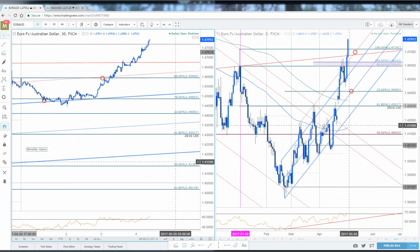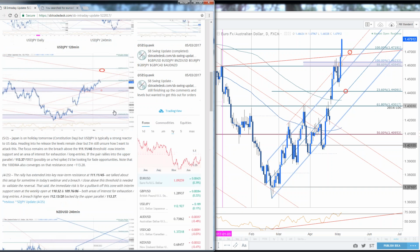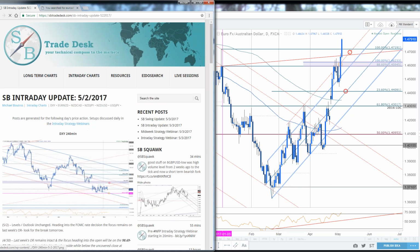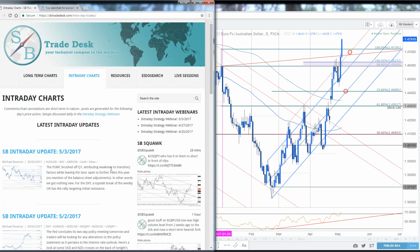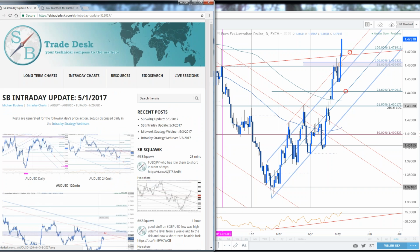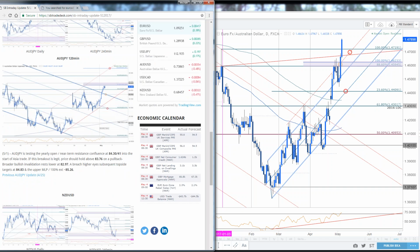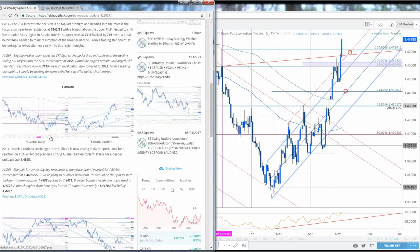Breakout. You know, very simple. I don't necessarily have much to throw on this one as far as new commentary. I just did want to highlight this was the update that we put on the 1st. And we were talking about looking to buy the pullback. Same type of deal here. Where is Euro Oz? Was this for you, Pooja? Here's the Euro Oz.